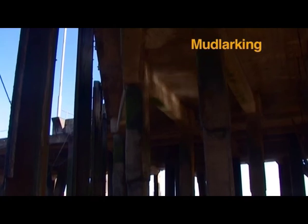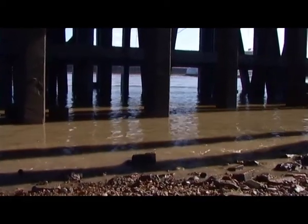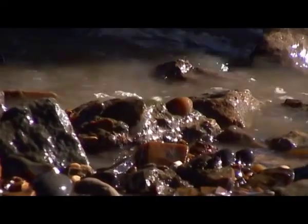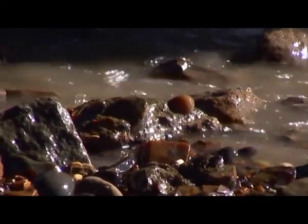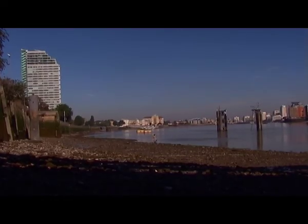A mudlark was somebody around the 1850s. Could have been a child or a man that would have come down here or all over London and picked up scrap, anything, wood to sell, metal to sell. They basically just scavenged up and down the foreshore looking for bits and pieces.